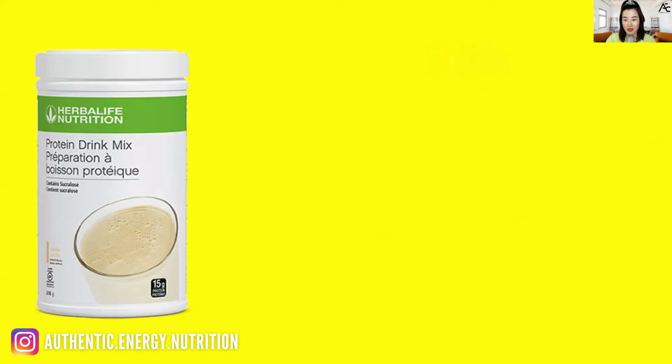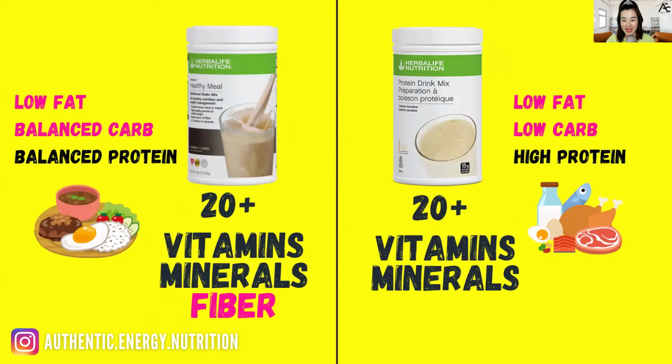All right, so I hope you have a little bit better idea by now. Now let's compare them side by side. On the left side, we have our Formula One shake, and on the right, we have PDM. And now you're like, wait a minute, they both have 20 plus vitamins and minerals. I didn't know that. They both do, but there are still some differences.